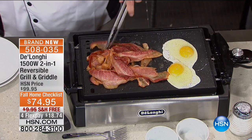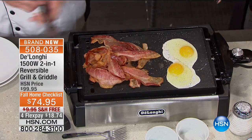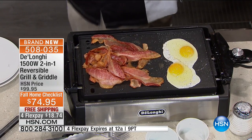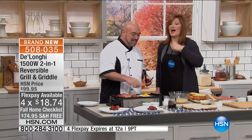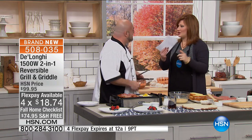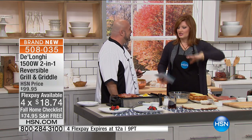So here what you're seeing Mark do is he's using it as the griddle. Absolutely. Then if you flip it, you can sear your steaks because we have 1,500 watts of power. I love it. But you know the one thing I love about this, Mark Gill? What's that? Is I don't have to go outside, whether it's the heat, it's the rain. Oh my gosh, the mosquitoes. I'm terrified. Well, we're transitioning, aren't we? When it starts to snow, it rains, it sleets, the hurricanes.